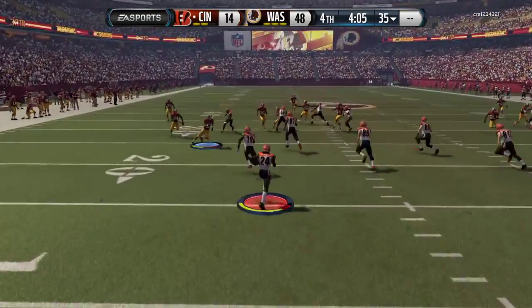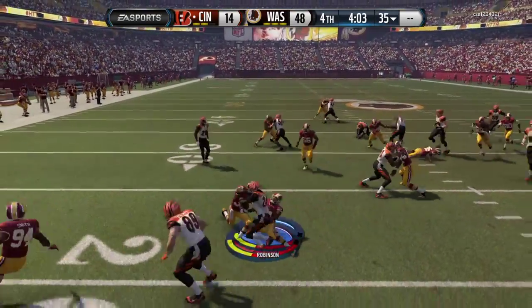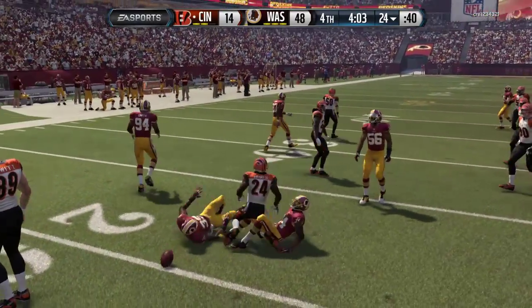Jones has got it. Gets out past the 20 and brought down.